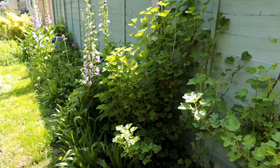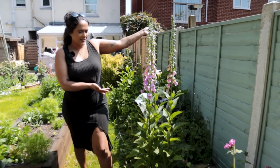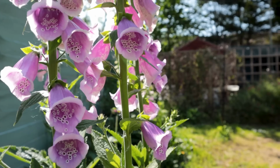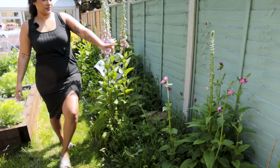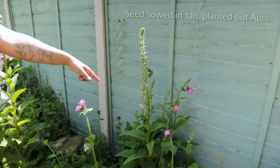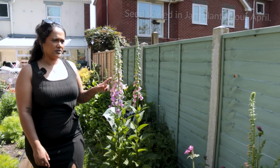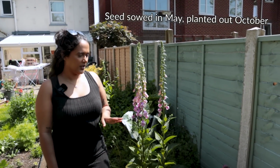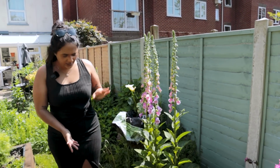We just leave these for the birds, though. But the star of the show today: foxgloves. Oh, there's a ladybug on this one. Jess's pride and joy, the foxgloves. Tell us all about them, Jess. I planted this one last year. Last year was the first successful grown-from-seed flower. And then I planted all these ones, so it takes like a year and a half, from May. So there were no flowers on them last year. And then I planted them out in October and now they're all looking huge.